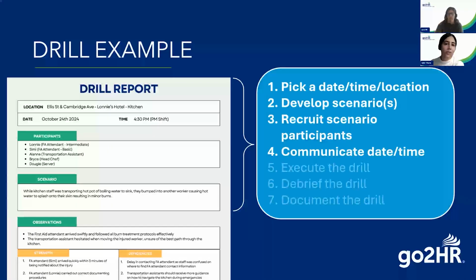The names and roles of the participants, which I already kind of went over. Your participants typically would be your attendants, general workers. Maybe you want to involve your supervisors or managers, safety committee members, and if applicable, your emergency response team to test the collaboration with your first aid attendants. And then you also want to have a section for your brief summary of the scenario that was conducted. Again, just be sure to come up with those scenarios for the major injuries and minor injuries.